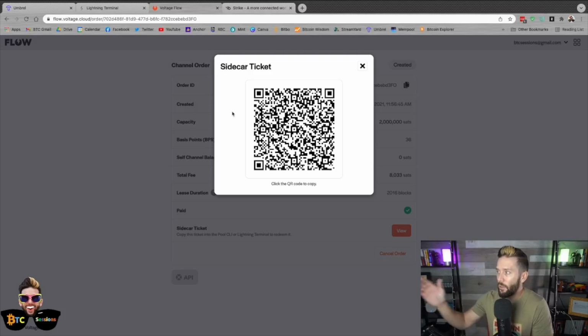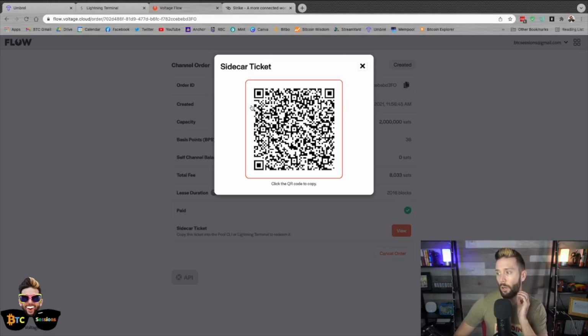So you bought it through an account with Voltage on Flow that is associated with an email address that you own. But it doesn't have to be for you yourself. It can be for anyone. In fact, the email address that I use could be a Proton Mail one, some sort of private email that I just use in association with that. And so I can gift this ticket to somebody else. I can do really whatever I choose with it. And so what I need to do to redeem it is I can just click the QR code to copy this.